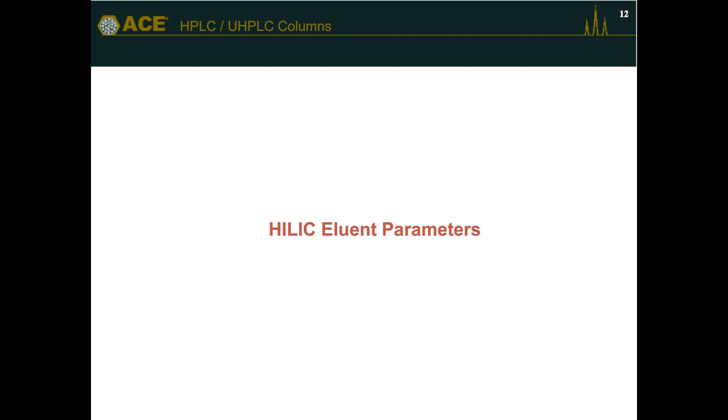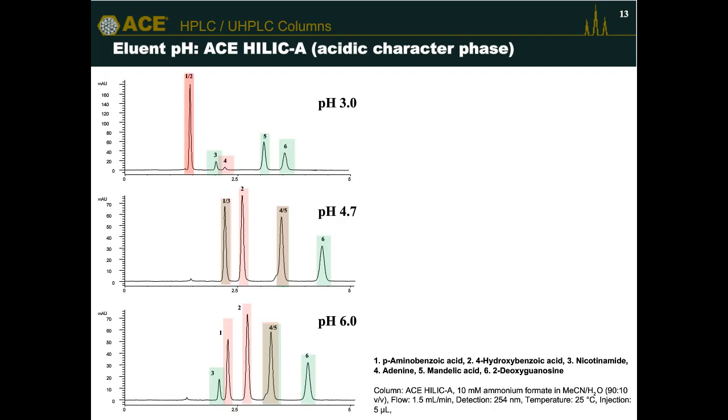So the first one is eluent pH, and for those of you who know, pH is a very powerful method development tool in HILIC and also in reverse phase. Now in this example we have a 6-compound mixture. Again, we've got acid, neutral, and basic character analytes. Now we're running these 6 compounds just on one phase, an acidic character phase.